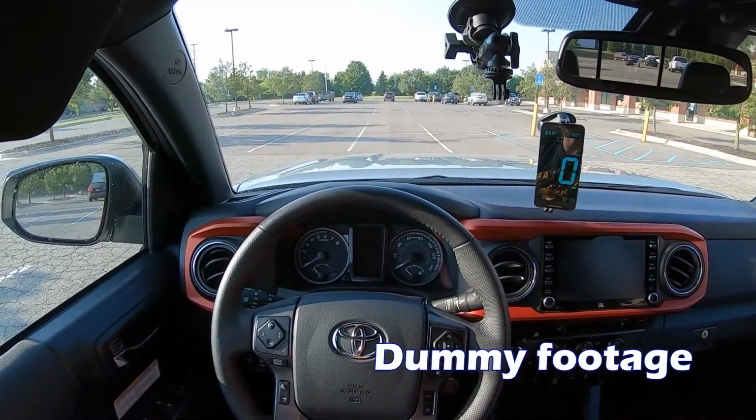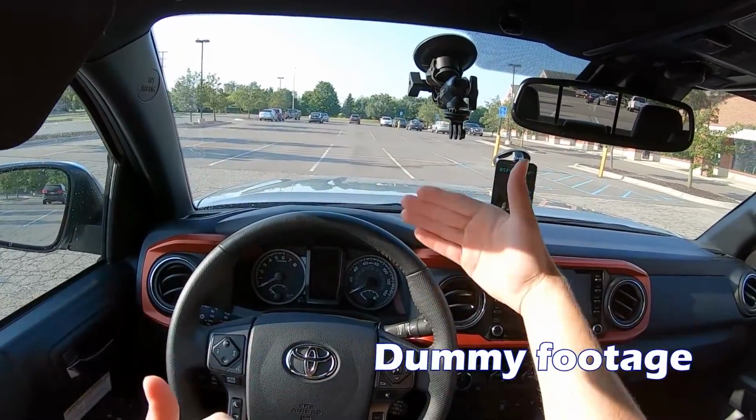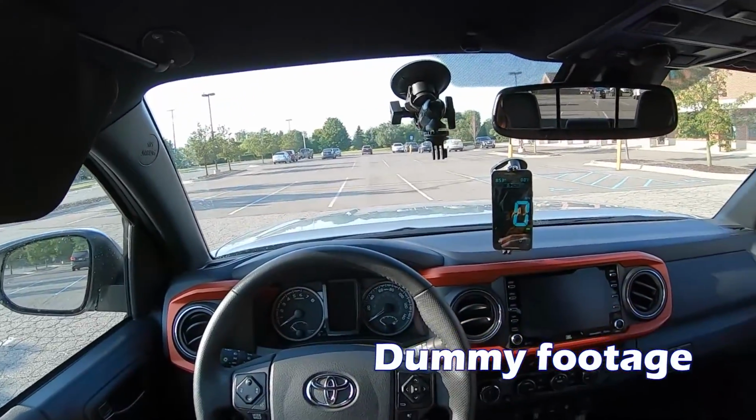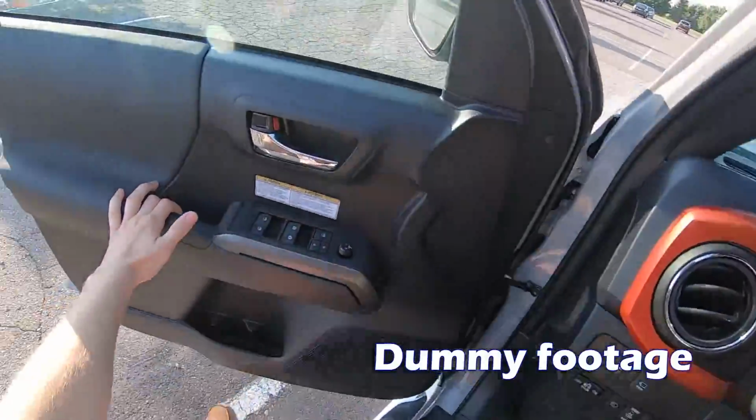We're going to take a look at how the sound system works, take a look at speaker locations, listen to some sample tracks, get out on the road, listen to those tracks on the road. I'll give you my thoughts at the end. So before we get started, let's hop out, take a quick look at the vehicle.